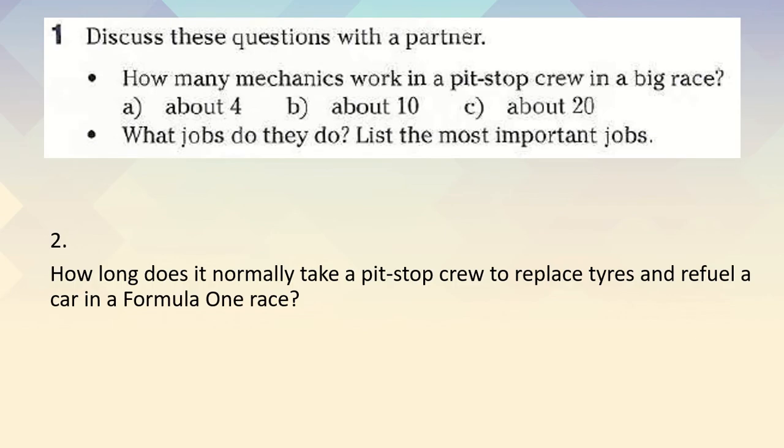Now, let's brainstorm before we read. How many mechanics work in a pit stop crew in a big race? About 4? About 10? About 20? What jobs do they do? List the most important jobs. How long does it normally take a pit stop crew to replace tires and refuel a car in a Formula One race? Write down your answers. You will read an interview with the head of pit stop crew. The interview contains the answers to these questions.